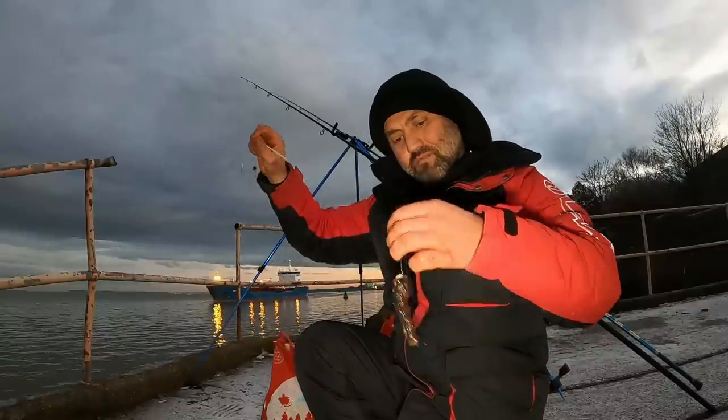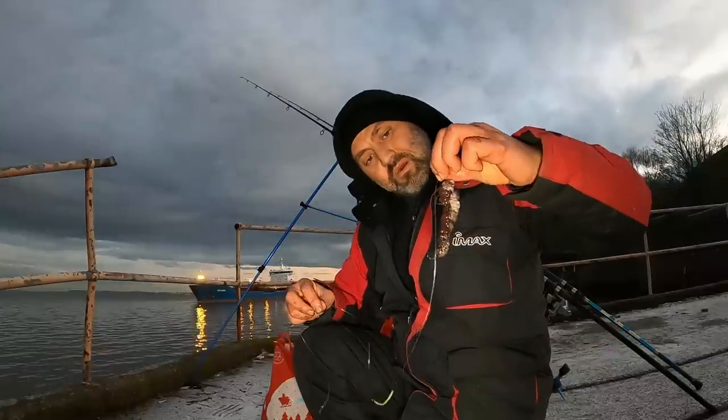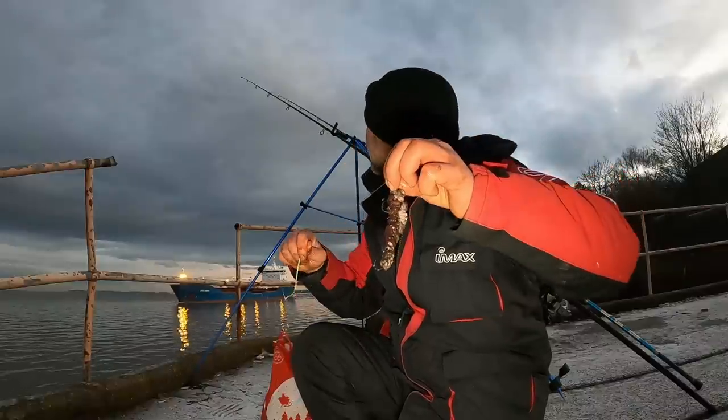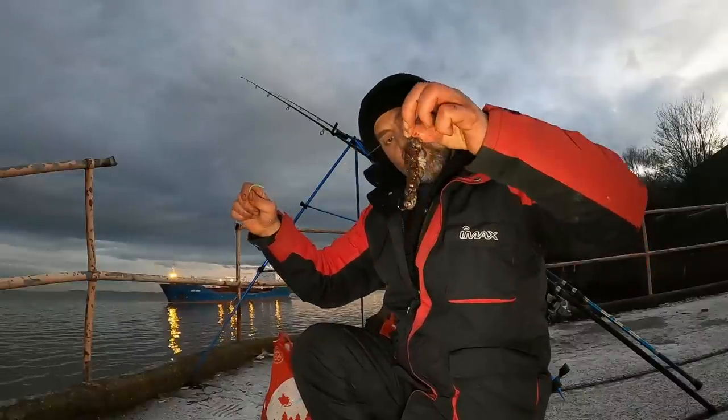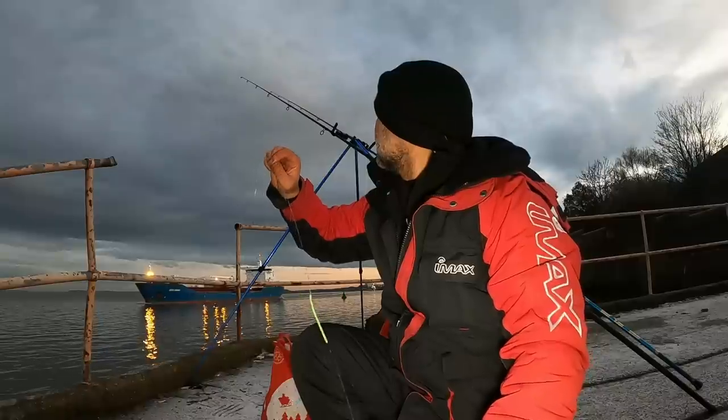While I'm waiting for the bite, I'm just preparing the next bait, so maximizing the fishing time, so that's ready for next cast. There's no crab activity, so leaving the bait about half an hour.